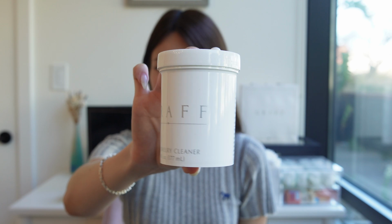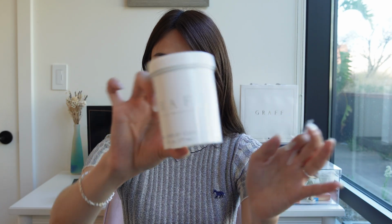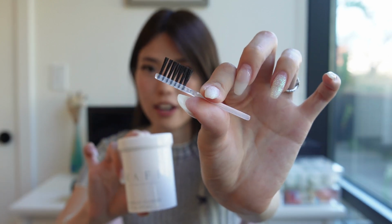But let's open her up. So super simple. This is very similar to any kind of jewelry cleaning kit you might be able to buy off Amazon, but it comes with a liquid formula that does have a little tray inside of it. It comes with a little brush to get in all those crevices, which is particularly important for a pave wedding band because there's so many little crevices in between the pave diamonds.